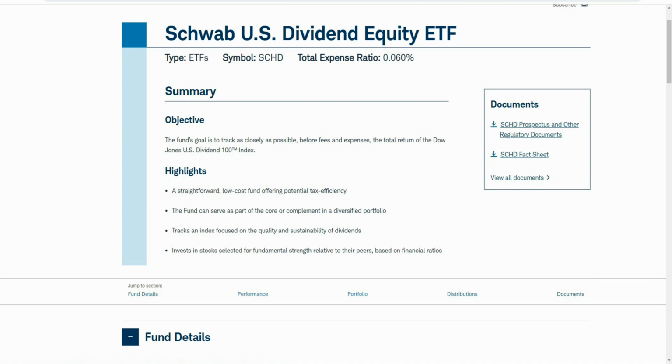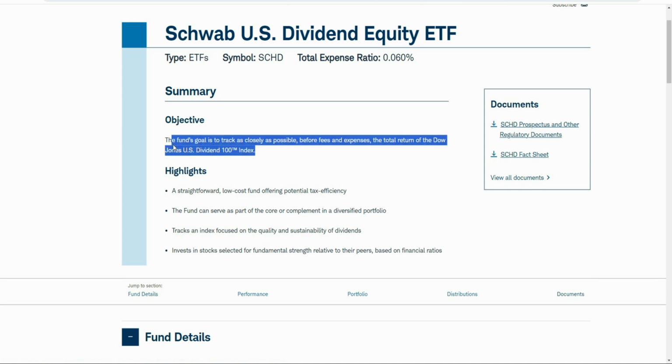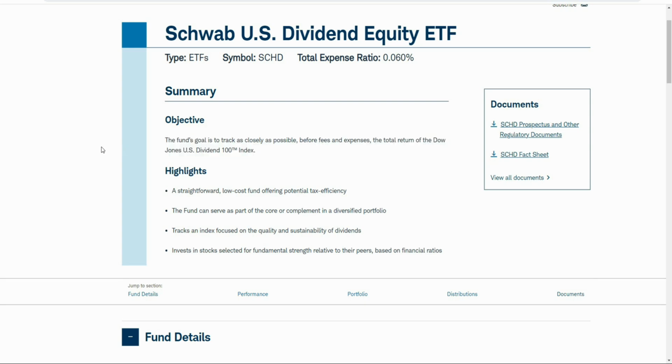So I'm not going to talk too much in depth about it, but I am going to say that basically the fund's goal is to track as closely as possible, before fees and expenses, the total return of the Dow Jones US Dividend 100 Index. And basically this is an index that selects a group of companies that have a history of growing their dividends over time, and then further screens them based on financial ratios to pick the best of the group.